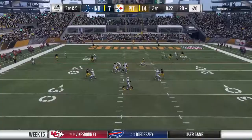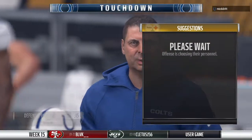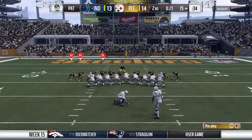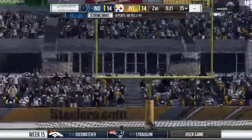From the gun on 3rd, Garoppolo. And he's got his man Hilton. And he'll get into the end zone. Touchdown, Indianapolis. T.Y. Hilton, his 5th touchdown now on the year. And the Colts are an extra point away from tying up this football game.